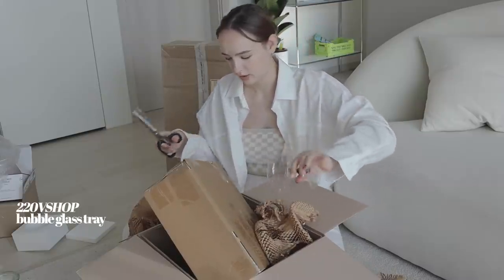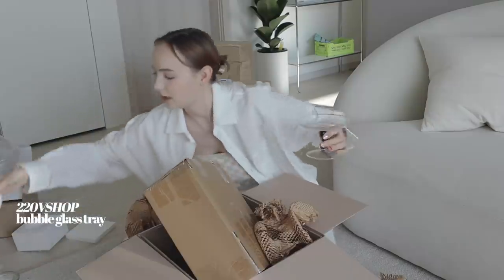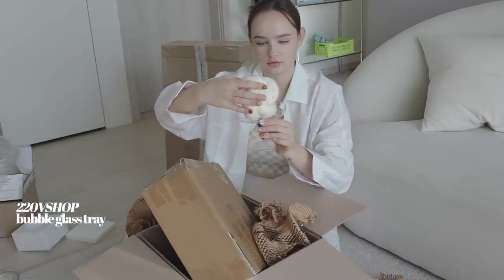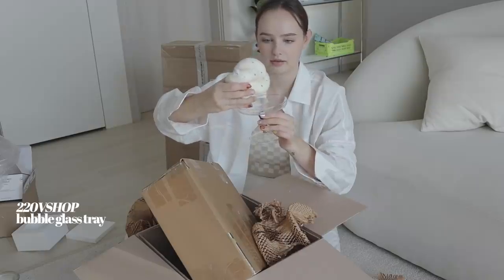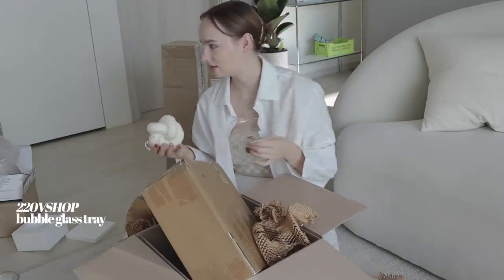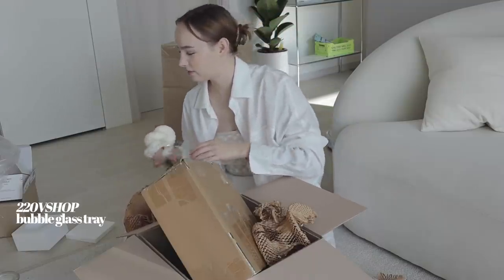Ooh! Okay, this is smaller than I thought, but it's still super cute. I was thinking to put it on like that. Or maybe it's too much, I don't know. Wait, it cannot even balance. Okay, we're gonna figure that out, but I just thought it's really cute, and I kind of miss more of stuff like this for decor.